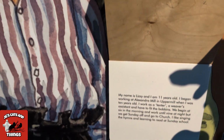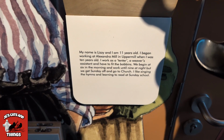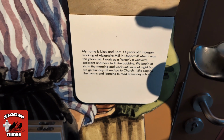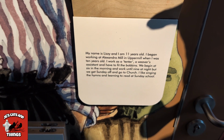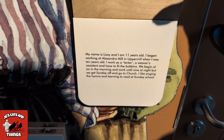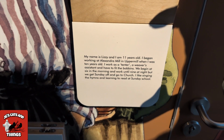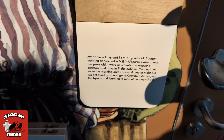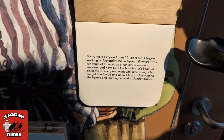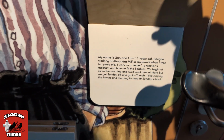My name is Lizzie and I'm 11 years old. I began working at Alexander Mill in Upper Mill when I was 10 years old. I work as a tenter, a weaver's assistant, and have to fit the bobbins. We begin at 6 in the morning and work until 9 at night, but we get Sunday off and go to church. I like singing the hymns and learn to read at Sunday school.